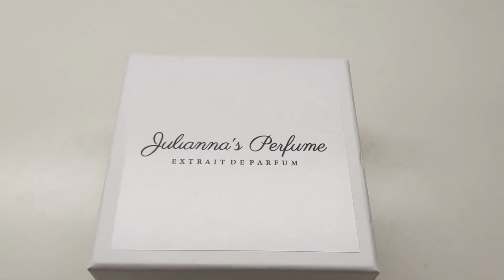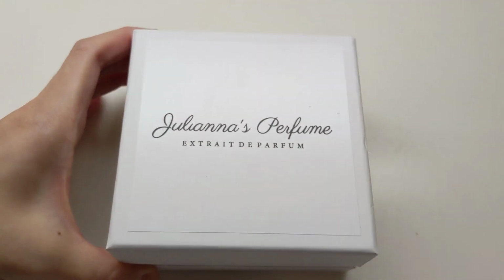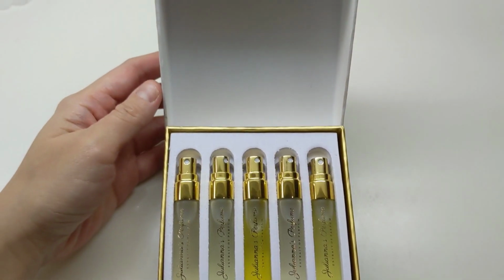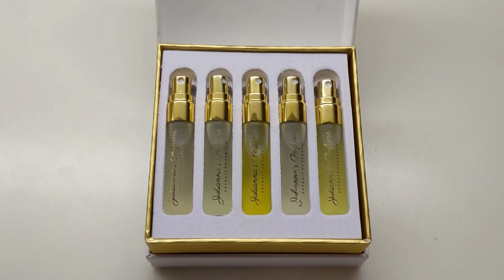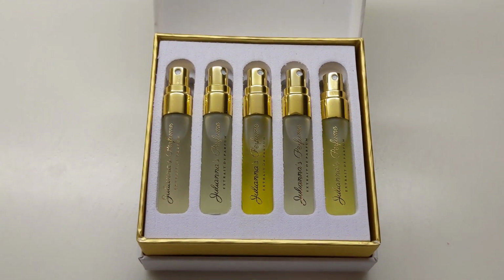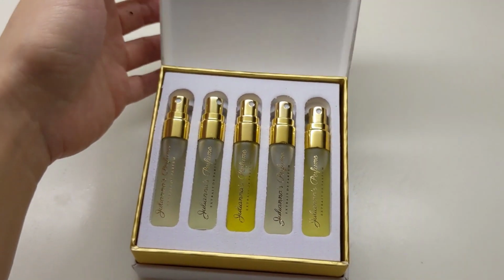Yeah, okay. So it comes in these 2 boxes. Apparently they have 10 total perfumes in their company, and each discovery set has 5. So they're sending me 2 discovery sets, so that's a total of 10. So that represents everything in their perfume line.